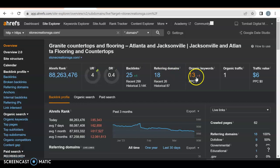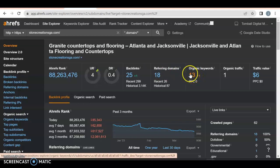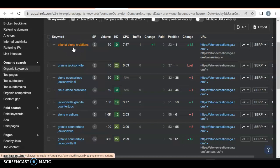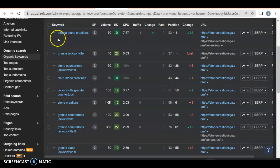Anyway, last but not least, you have organic keywords. So you got 13 different keywords, 13 different variations of what somebody can type into Google, and Google will pair them up with you if you're ranking high enough. So the first one, Atlanta Stone Creations, that's very specific to your name. Theoretically, I wouldn't want that simply because anyone in the world can type that in. I mean, granted, they have to live in Atlanta, maybe, but you're not ranking very high for that either.